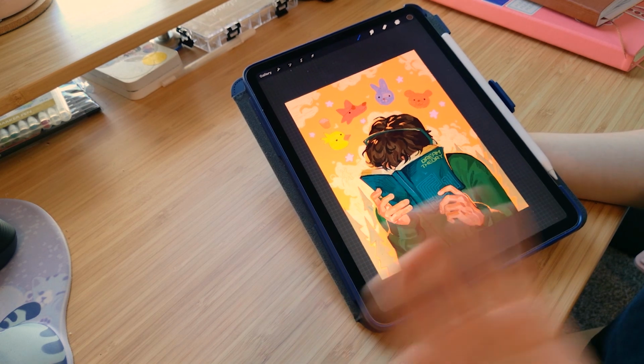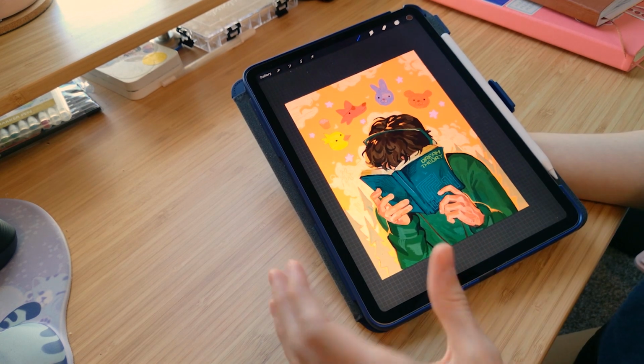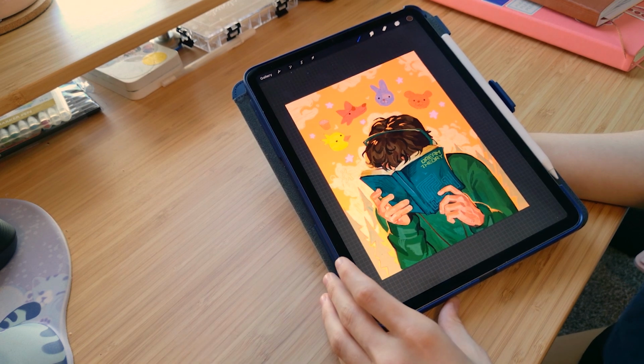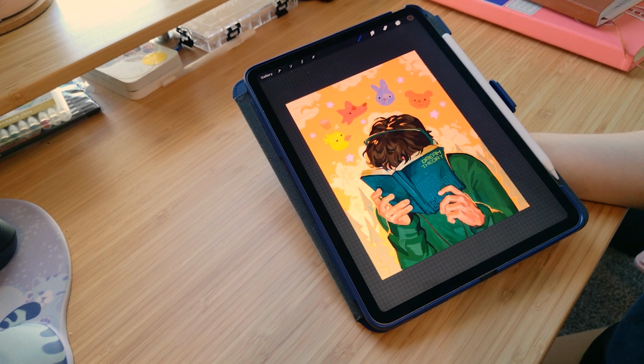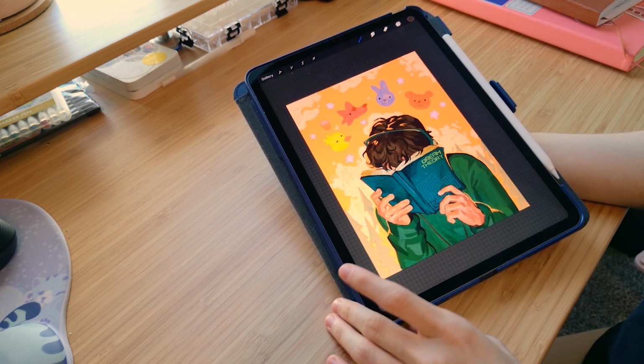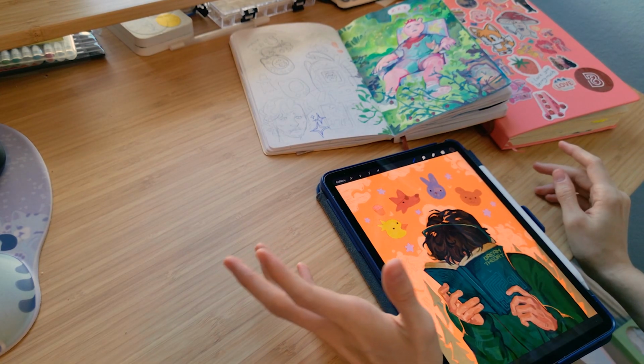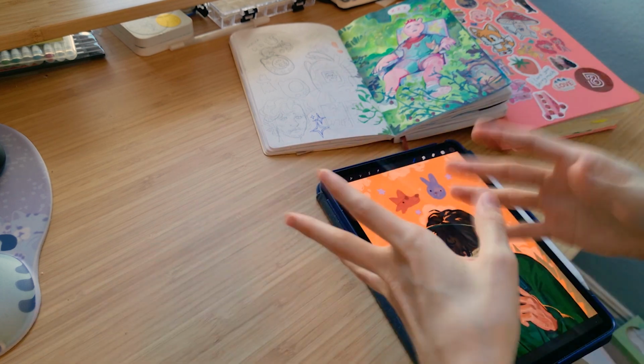And that was mainly the goal of this whole challenge: to better my skills and my confidence with digital art and painting as a whole, and become more confident with what I want to say with my art and how I say that through my skills. And I think it was a success, and I learned a lot. So all in all, what did I learn about this challenge?